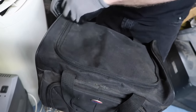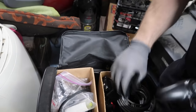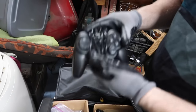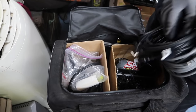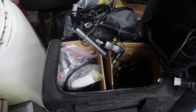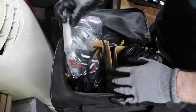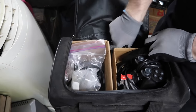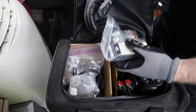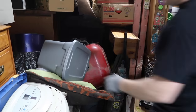Let's see what's in here. What is this? This is like a third-party controller. A lot of cords in here, HDMI. You guys know you can bundle a bunch of HDMI cords together and list them up and sell them on eBay. Because HDMI cords sometimes are not cheap. So it looks like just kind of the knickknacks for different cords and stuff. Is this a gold testing thing? Oh, no. Okay. Alright. No camera in there, honey. No camera.